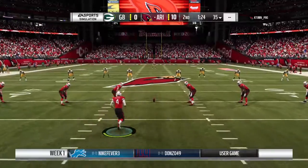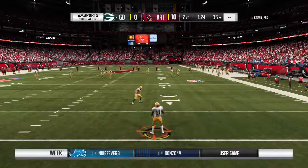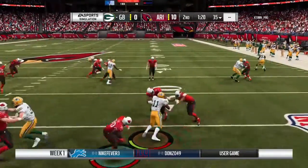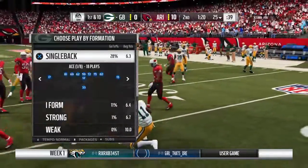Here's Hauschka now to kick it away. Here comes Montgomery now to return it. And not a bad return here. He gets it out to the 25-yard line.